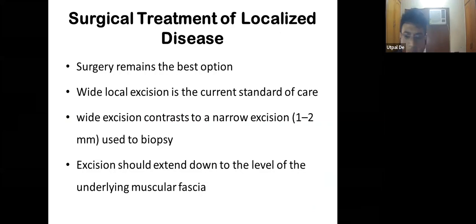Now, this is what is important for surgeons: surgical treatment of a localized disease. This is the best option which can be done for a melanoma, considering that if the disease becomes metastatic, the prognosis is poor because we have limited options. So, the earlier we diagnose and treat, the better it is for the patient.